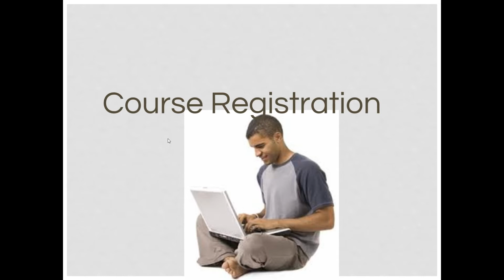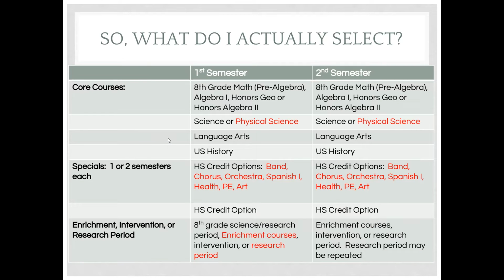So first thing we're going to take a look at is kind of what you're going to be actually selecting. As you look at the sheet or you look up at the screen at this time, notice the words that are in red. The courses that are in red are the only courses that you actually have the opportunity to select in this process. So you'll notice physical science is highlighted in red. That's going to only be offered to students who are currently in an honors math class.